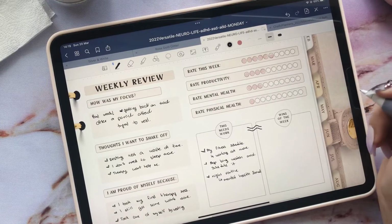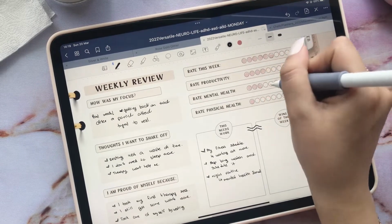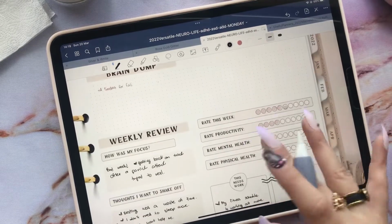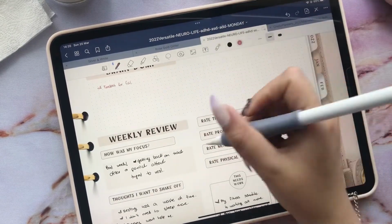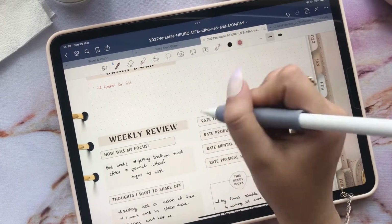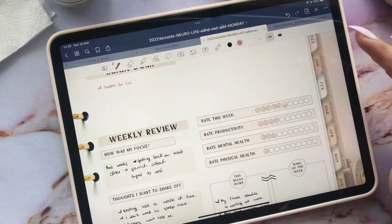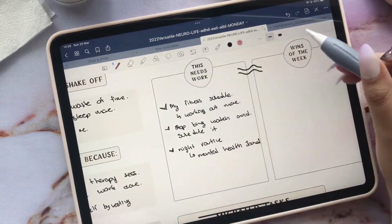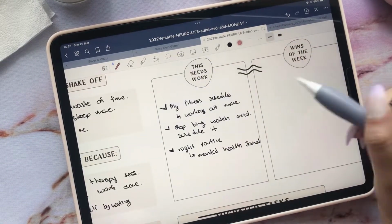So you can be totally honest with yourself and be like, my mental health was not the best thing ever. And if you feel like one of these is really low and you don't know why you're rating it so low, you can totally go ahead and add a little arrow and right here, everything that you feel was not working, which is fantastic because you also have this little thing here. This needs work. My fitness schedule.